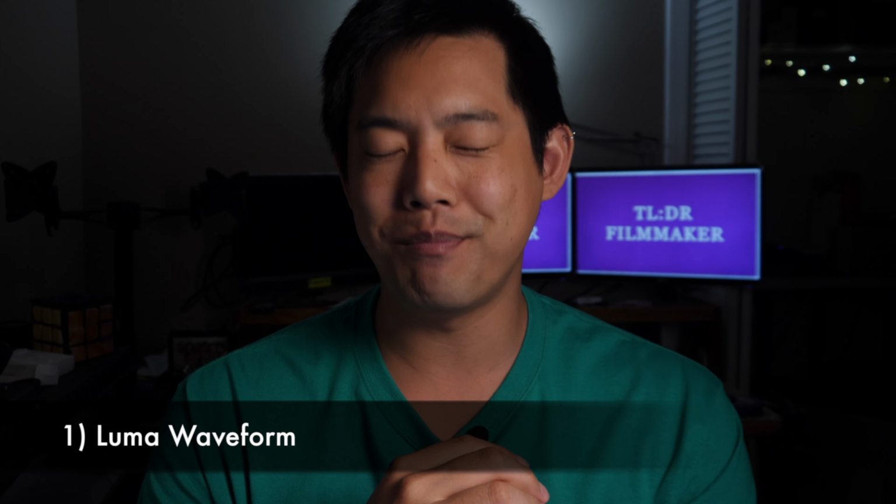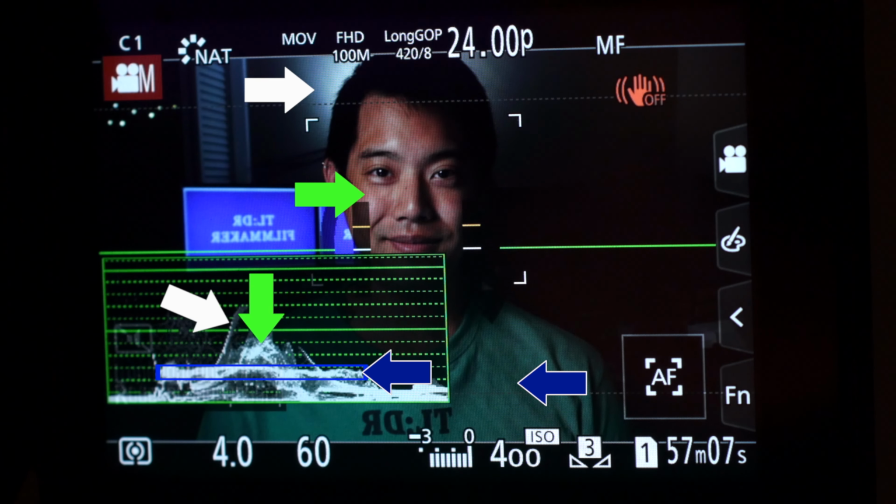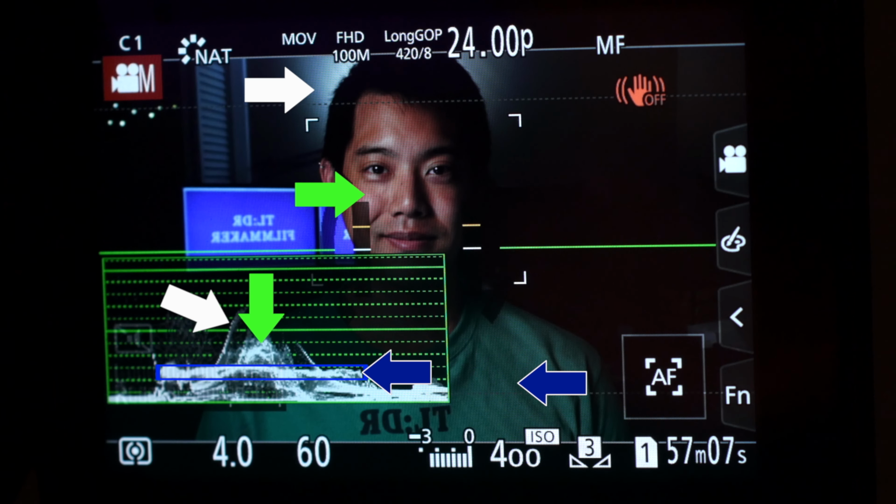The first feature that you need to know about is the waveform monitor. At its basic level, the waveform monitor gives you a representation of what the camera is registering, the light values going towards the sensor. So you can have a quick idea if something is too dark or too bright, and if you're doing close-up shots, you can figure out what the light value is here of the light and what the light value is here of the shadow and the highlights in the back.